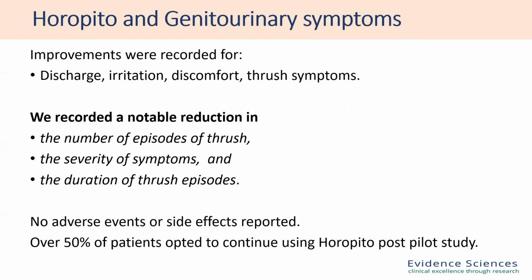Now, we're looking at the thrush symptomology. We noted improvements for things like discharge, irritation, and discomfort, so all those thrush symptoms. In particular, what we recorded was a very notable reduction in the number of episodes of thrush that patients were experiencing while they were on this treatment, the severity of their symptoms, and also the duration of thrush episodes that were occurring during this treatment period.